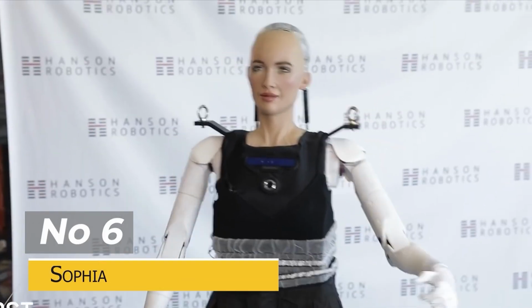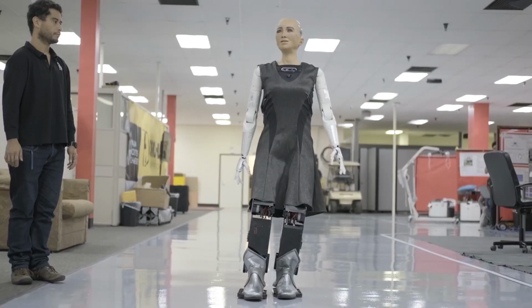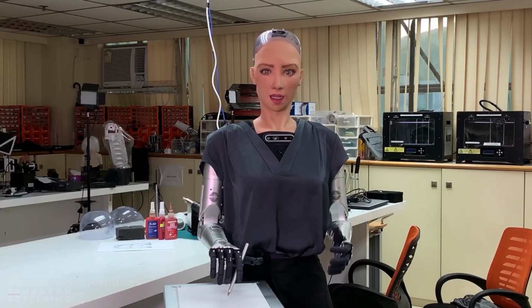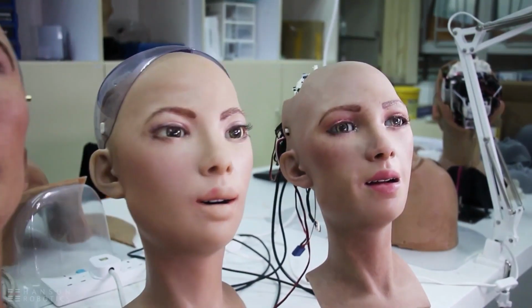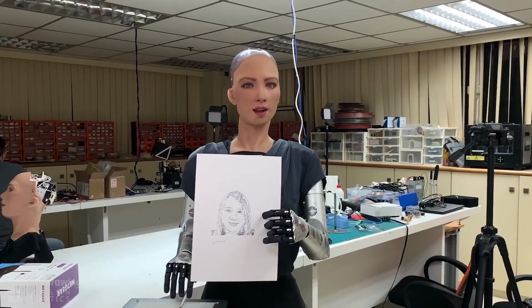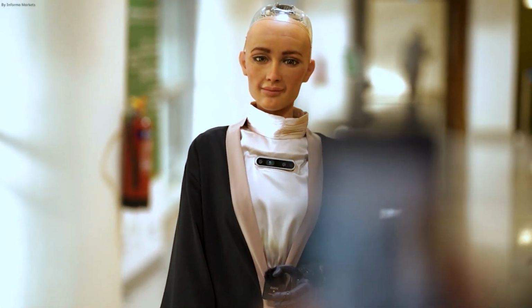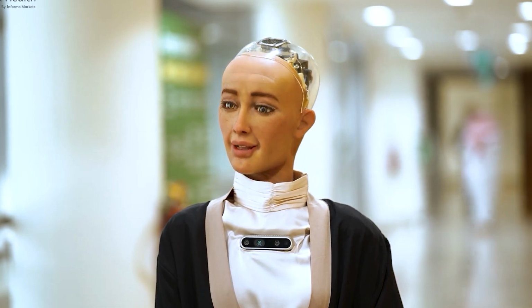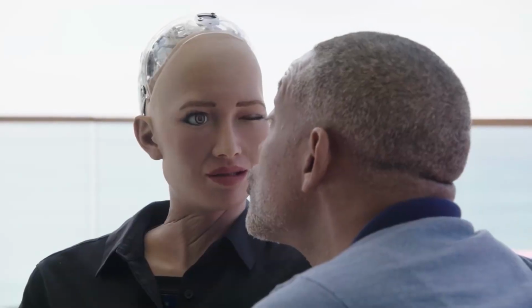Number 6. Sophia. I'm pretty sure most of you have heard of the humanoid robot Sophia, not because it's a robot, but because of a controversial statement about destroying humans. Out of all the robots mentioned, Sophia has to be the most controversial due to it being super intelligent and efficient when it comes to performing any task. She's also the first robot to ever have the citizenship of a country, and I wonder what the need for that is. Sophia is efficient in managing people and serving the elderly as well, which isn't good as it replaces the need for humans in the society.